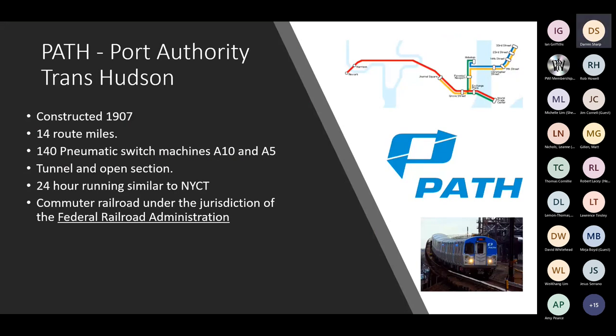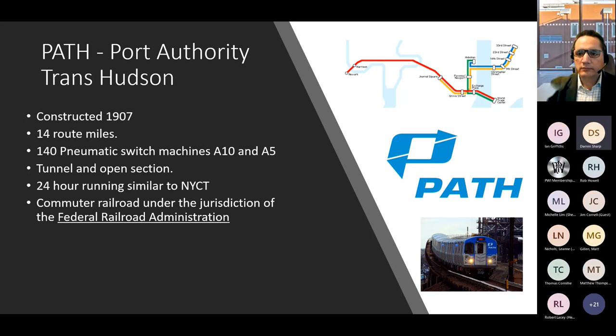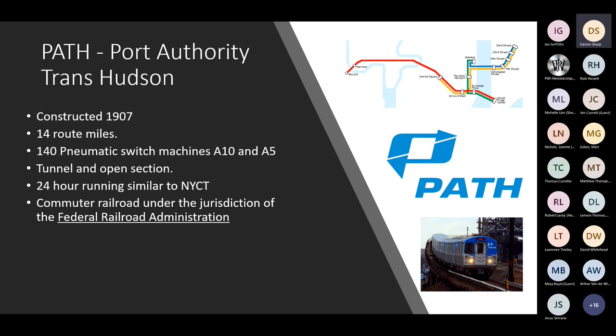Also did some work on Port Authority Trans Hudson, so I'll give you an idea of that railway. Constructed in 1907, it connects Newark and the New Jersey side through underneath the Hudson into Manhattan. So it connects up to the World Trade Center and it connects up to 33rd Street and Penn and around there as well. So it's a small railway. There's only 140 point machines, 14 route miles.